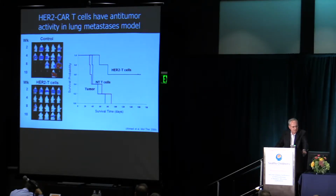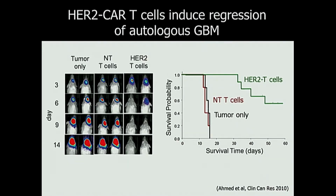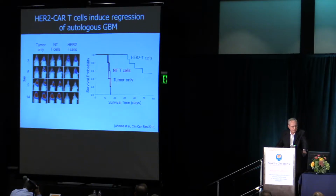We also tested these types of cells in animal models. This shows a metastatic sarcoma model, where we've shown a regression with HER2-CAR T cells, and then we also showed it in a glioma model. And here it is in an autologous setting where we generate primary glioma cells from patients, genetically modify these with luciferase, and then graft them into the brain of SCID mice, and then inject HER2-CAR T cells, which have been prepared from the same patient.